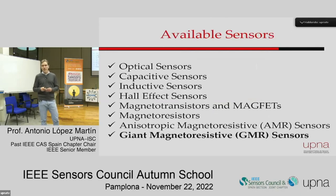So there are many sensors that are available in order to make contactless potentiometers. Some of them are optical sensors, some of them are capacitive sensors, some of them are inductive sensors, but the most typical ones in automotive electronics are Hall effect sensors. An array of sensors is placed typically in a circle, and this way you can detect the direction of the magnetic field. This is a quite common solution in industry, but it's not the best one.